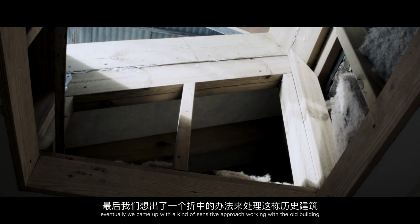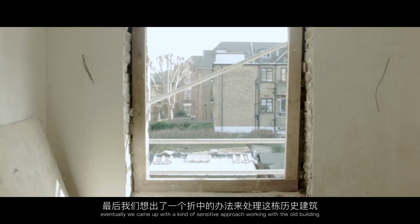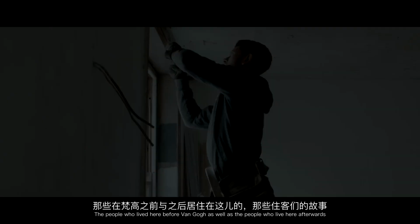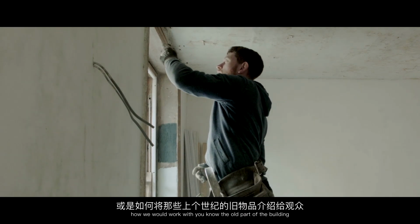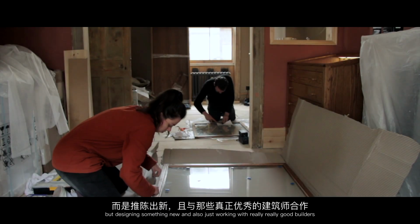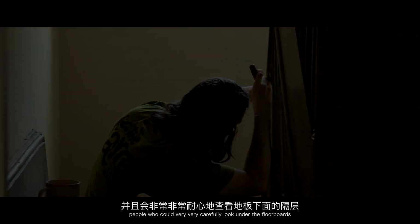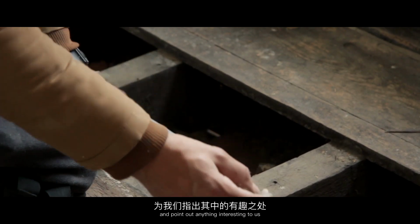Eventually, we came up with a sensitive approach to working with the old buildings, something that both tells the story of Van Gogh, but also the whole story of the building. So, the people who lived here before Van Gogh did, as well as the people who lived here after. But what was really important to us was not only the design of the building and how we would work with the old part of the building and design somewhere new, but also working with really, really good builders. People who knew everything about all the different types of materials you need to use, people who could very, very carefully look under the floorboards and point out anything interesting to us.